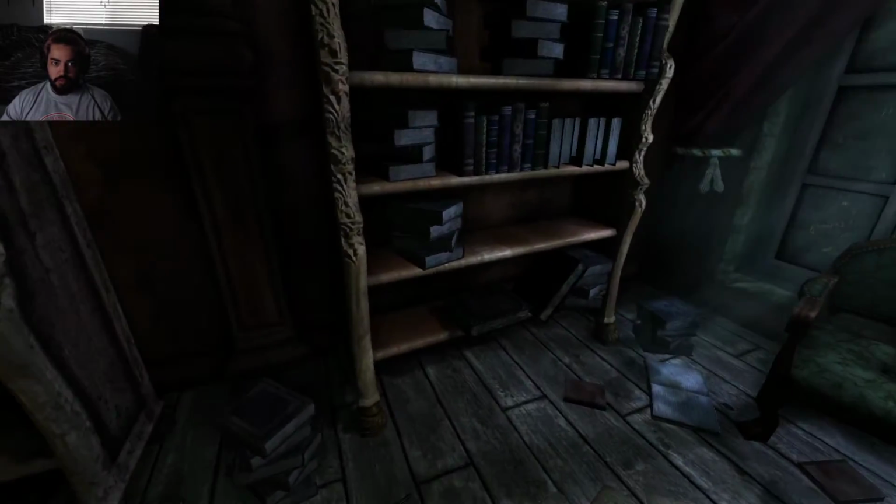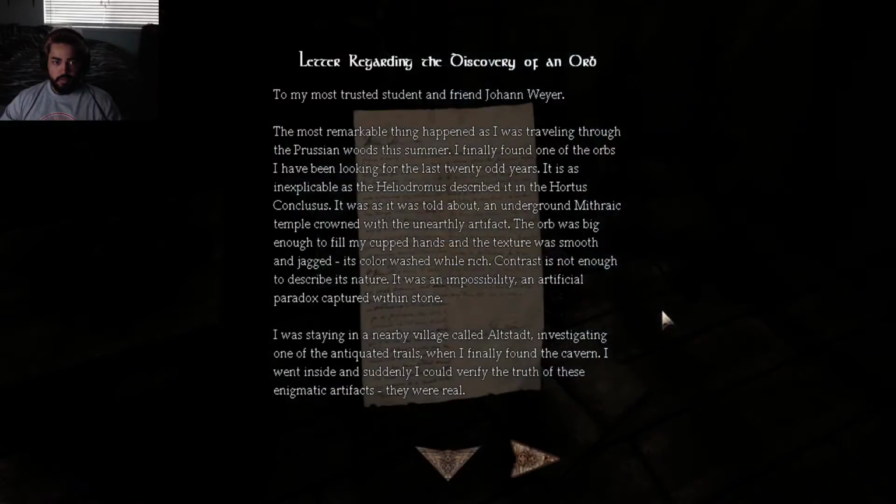Got an entry. I'm stuck on a pile of these books. See, the D and the O look exactly the same, except that one has a small little line. To our most trusted student and friend, John Wafer. It's just easier. Most trusted student and friend, John Wafer.